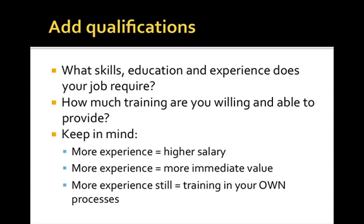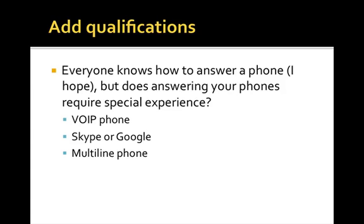So when you have a fully fleshed-in outline, you can add qualifications. And qualifications are the skills, education, and experience that your job requires. Think about how much training you're willing and able to provide. Keep in mind that the more experience you require, the higher salary the job will command, and the more immediate value your employee can add. But the more experience you require, you still have to provide training in your own processes.